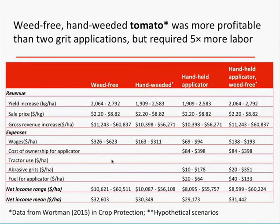So what were the take-home messages from these analyses? We found that a weed-free, hand-weeded tomato crop was more profitable than 2 grit applications. But the caveat is that hand weeding required 5 times more labor. And so the bottom line here, which is an average net income mean in terms of dollars per hectare, was slightly greater for weed-free relative to hand-weeded. I'll focus on this first and third column because this is the data that we have. The second and fourth columns are hypothetical scenarios that I probably won't have time to get into today.